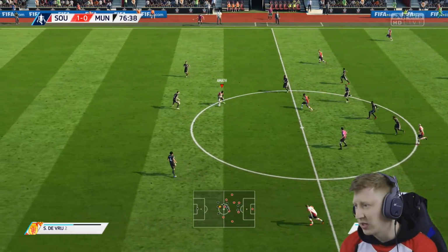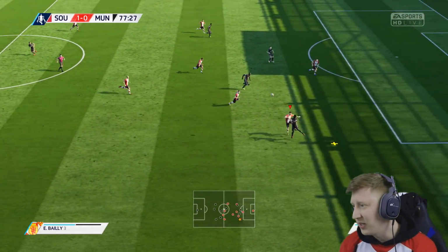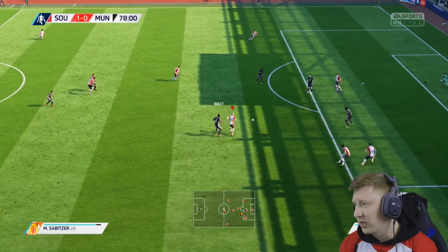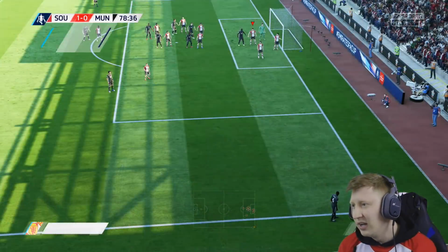But this is a really nice counter-attack. And if Jeju can have some strength to hold off De Vries, we could have played in Josh Sims. As it happens, he doesn't. Bailly with a flick. Why Bailly's doing that far forward, I'm not sure. They're clearly going for it here, Manchester United. Sabitzer with a turn. Lukaku holds it up and then fires over the bar, but it may well have taken a deflection, and indeed it did.